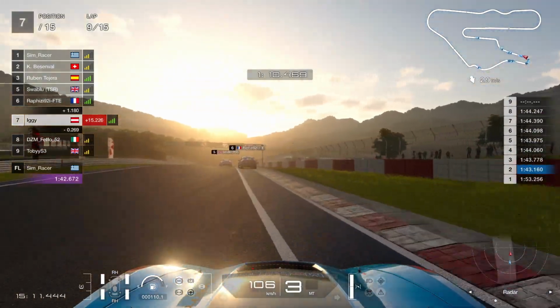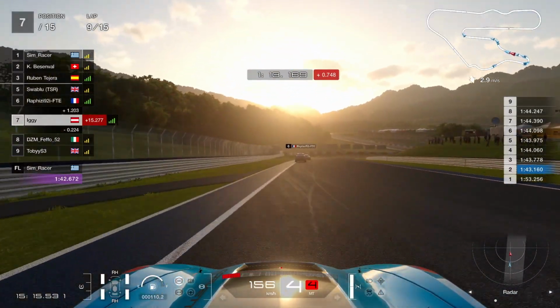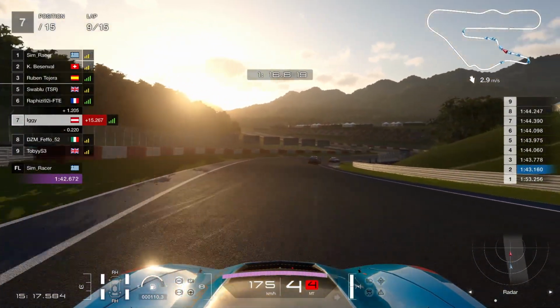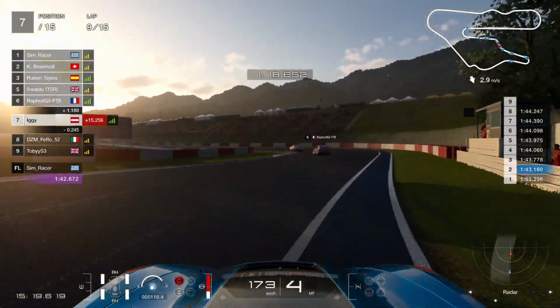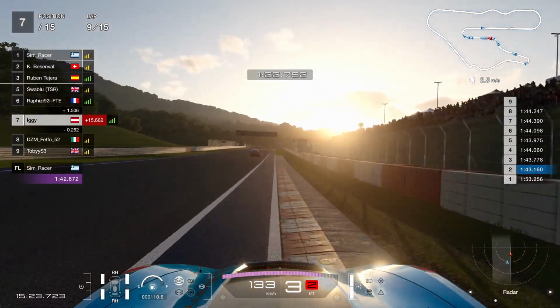After that, nothing really happened for a few laps, up until lap 9, where going into this penultimate corner, I make quite a substantial mistake bouncing on the curb, which allows the Audi TT right behind me to get a good run on me.